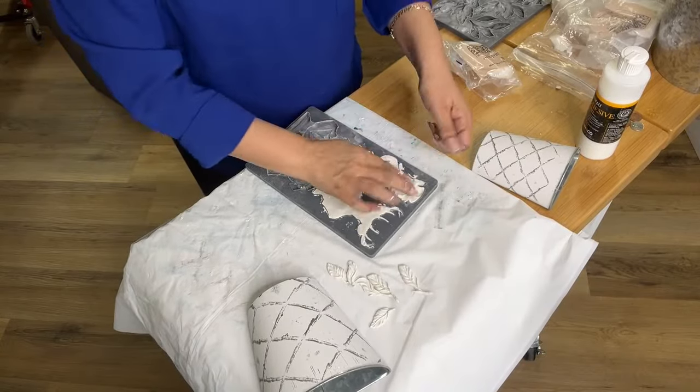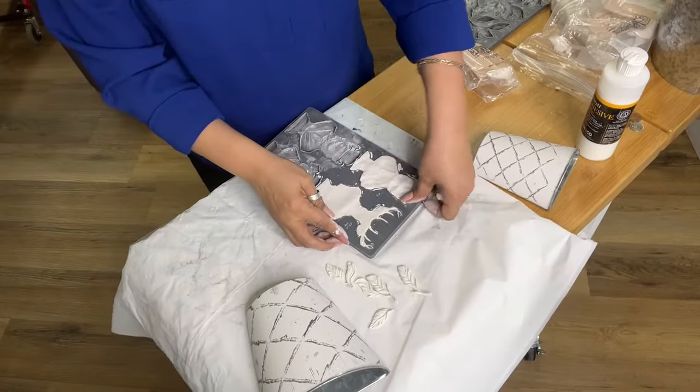Let me see. Got his ears. Need his ears.